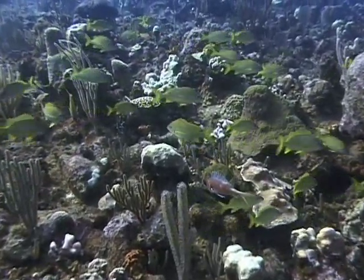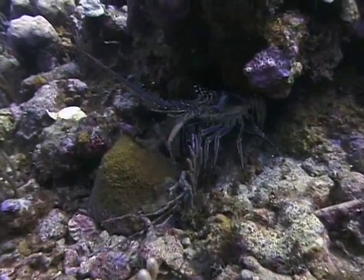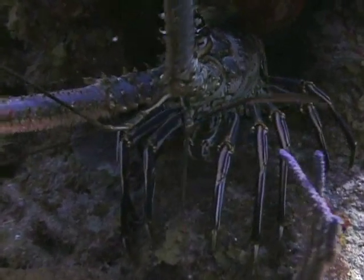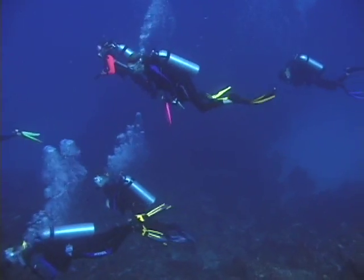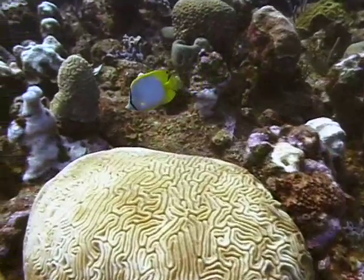Corals can survive brief periods of bleaching, but too long without the microalgae and the coral starves and dies. When the corals die, the reefs die, and the fish go elsewhere for food and safety.